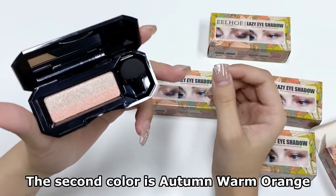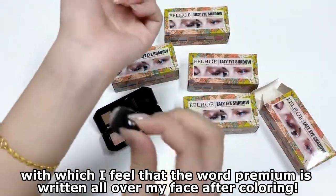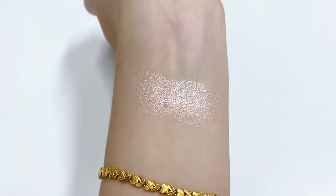The second color is autumn warm orange, a double-edged gradient, with which I feel that the word premium is written all over my face after coloring.